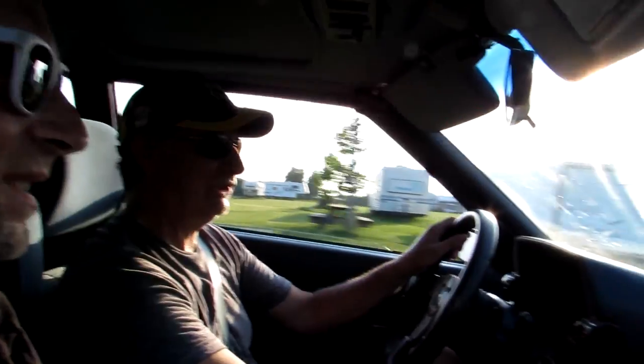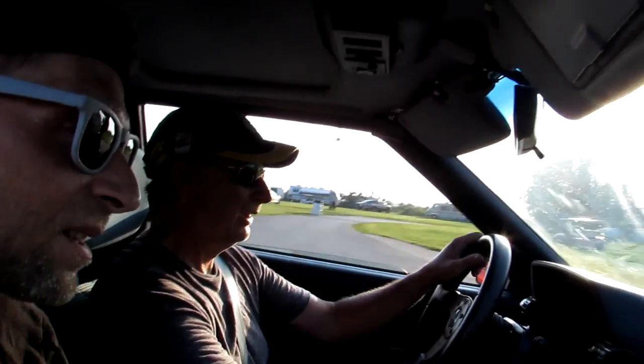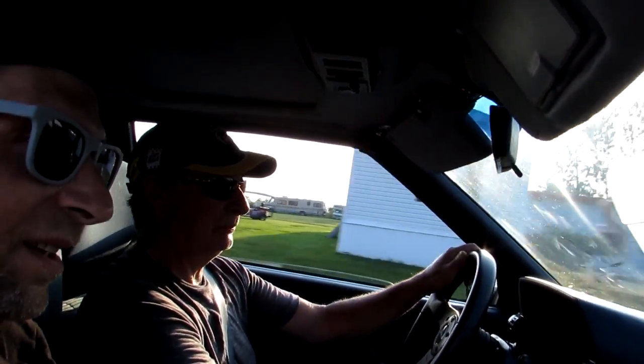Yeah. That is beautiful. If I can get even just into the high 13s the way it is, and then with the new injectors and the new fuel pump, I'm hoping to run in the 13s. And then I'll have to get rid of the tires. Yeah, then they'll just spin. Right on. That was very cool. I really appreciate the ride-along.